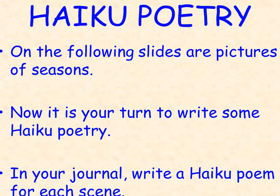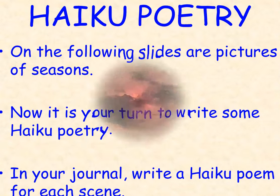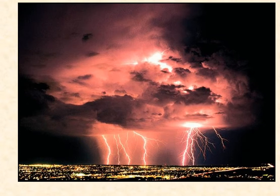The next thing we did was some practice. On the following slides, I'm going to show you some pictures. You then must choose 3 of the pictures to write a poem about. Here's your first picture. Lightning and thunder. If you were absent, go ahead, pause the video now, and write about one of these 3 pictures.